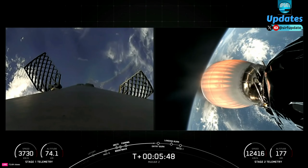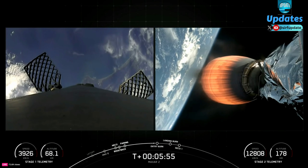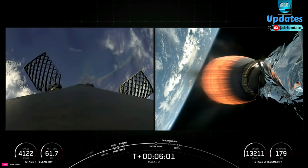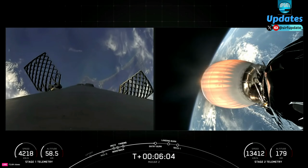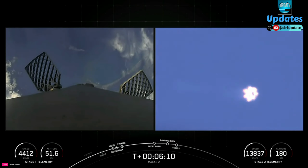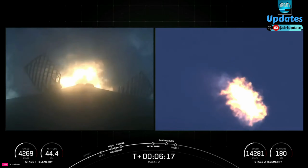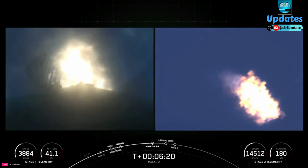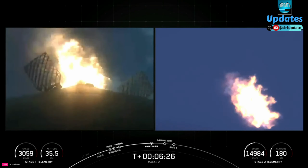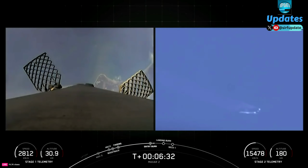Reusability is, of course, the key to lowering the cost of spacecraft, which enables more investments in critical scientific research. The Falcon 9 first stage supporting today's mission is about to perform this entry burn for the 16th time. Stage 1 entry burn startup. Confirmation of burn startup, and we are expecting this entry burn to last for just about 20 seconds. Stage 1 entry burn shutdown. Confirmation of entry burn shutdown.